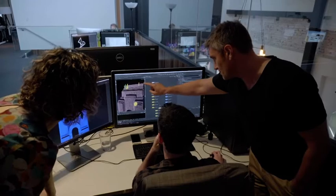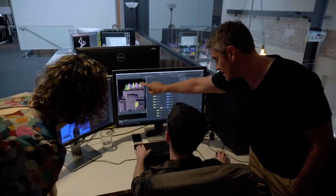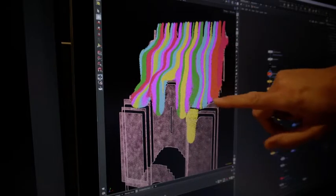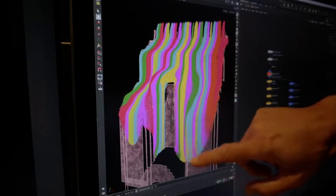Yeah, so all this geometry is more extruded than it would be in real life, just so that as this paint spills over, they'll bump and hit that and then do more interesting things as they come over the edges.